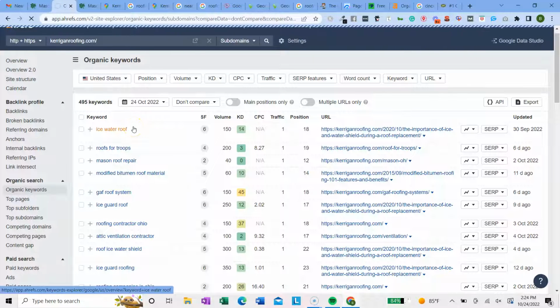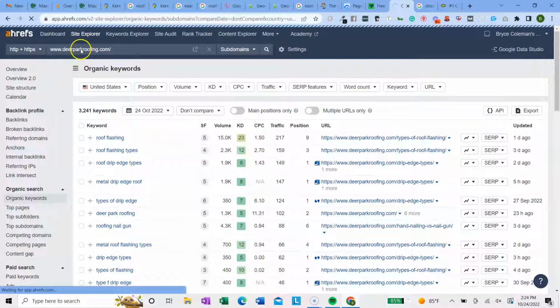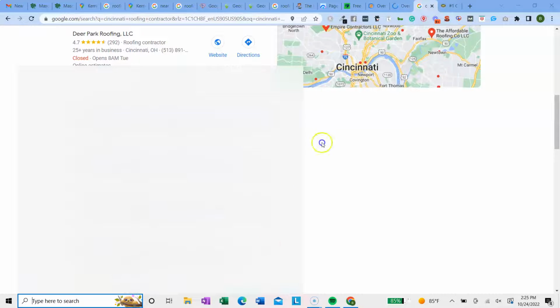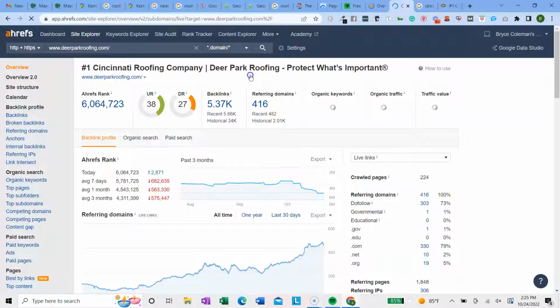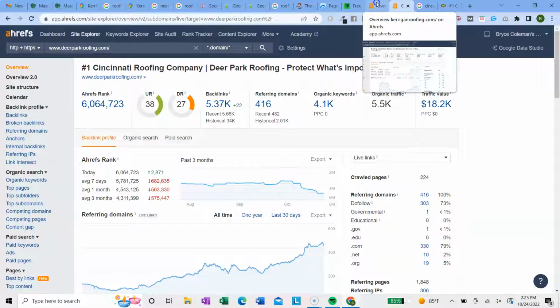It doesn't look like there's a lot of new backlinks being created or made for your website at all. It looks like, let me just show you in comparison. Just look at whoever this is, deepparkroofing.com. So if we look, oops. What a backlink is, it's your website being linked to by another website. And so it could be things like blogs that mention your company, directory websites that list your company, press releases if you ever are in the news. That's a really good one.